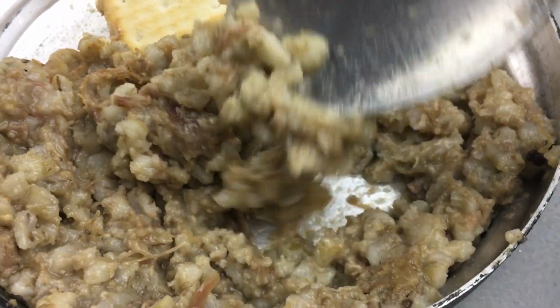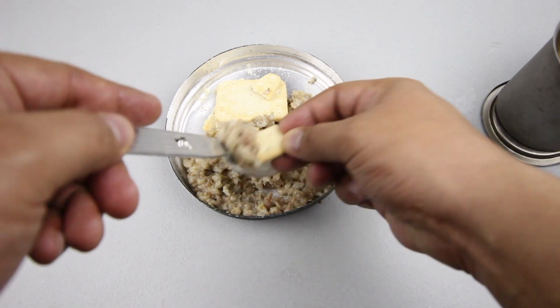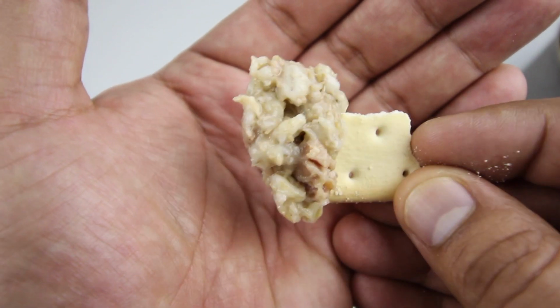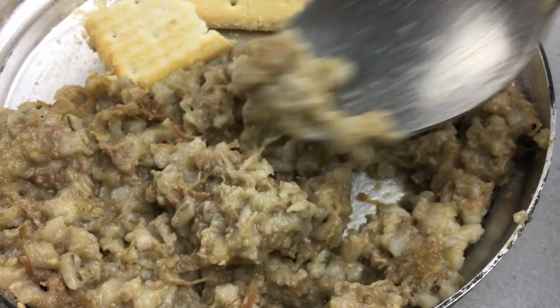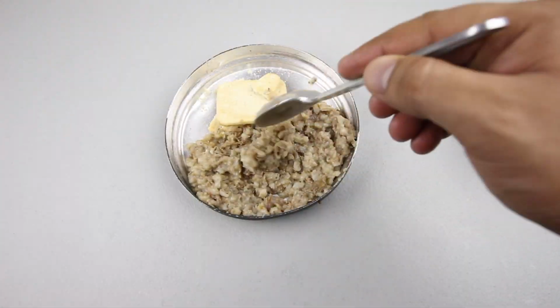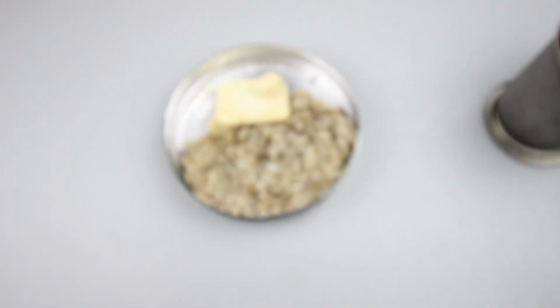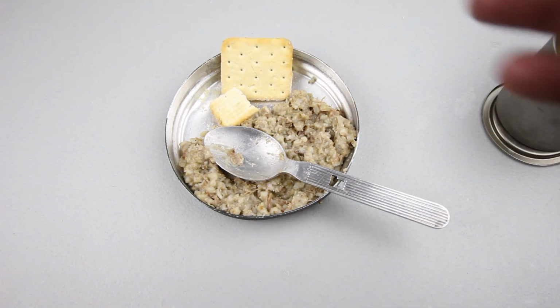Just try with the cracker. There you can see a piece of beef. All right. Yeah, that's pretty much Russian kasha, and it's got great flavor to it. Excellent seasoning, just perfect. Can't go wrong with this stuff. Get another bite. Oh yeah. Yeah, that's excellent. You can't go wrong with that.